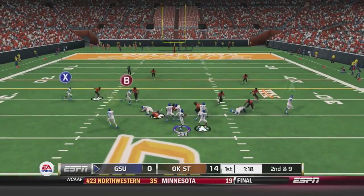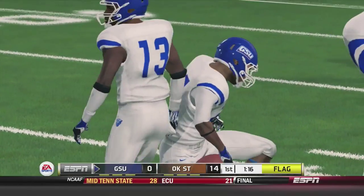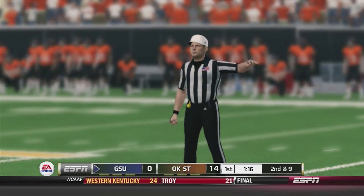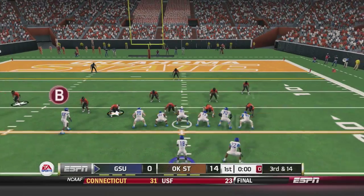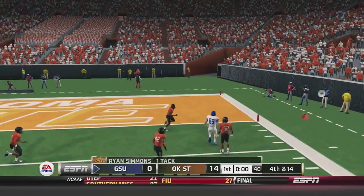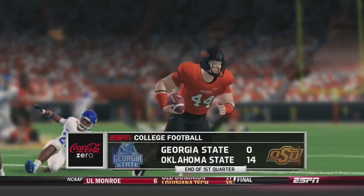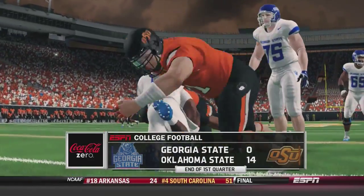Bell is under center. He's dropping back to pass. Fires quickly to Minor, and Nate Minor has a catch for 4 yards. But wait, there's a flag on the play, and it is going to go against Oklahoma State. A 15-yard face mask sets the Panthers inside the 20. 3rd and 14 now. Bell back to pass. He's firing towards the end zone, and that one's incomplete, intended for Drew Pearson. And the first quarter comes to an end. Oklahoma State on top of Georgia State, 14-0.